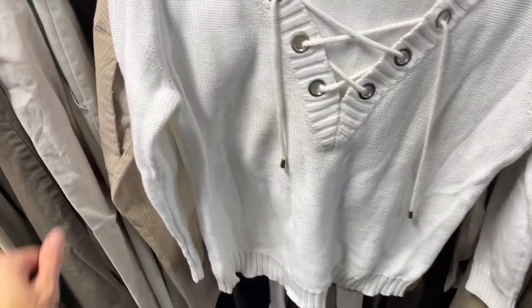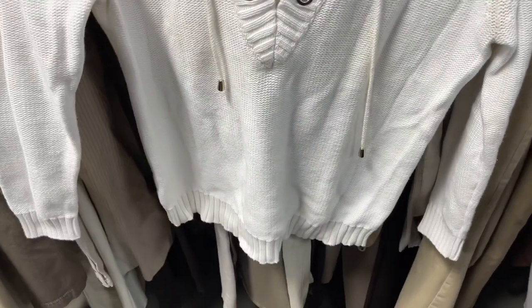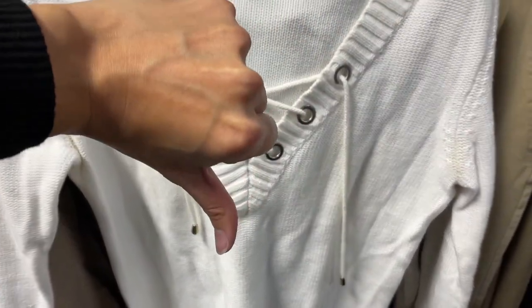So with white, definitely check the pits. This one, I don't know if you can see it in the camera, but it has pit stains, and so I just put it back, not picking that up.